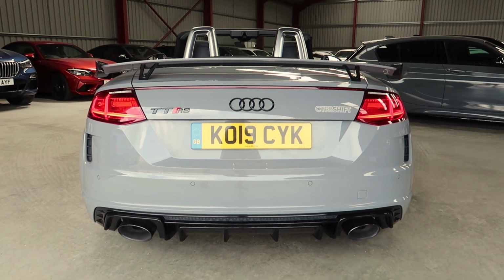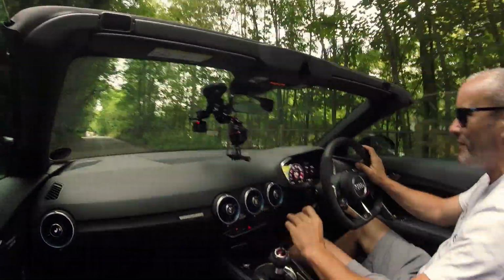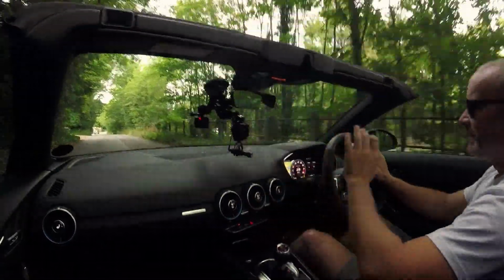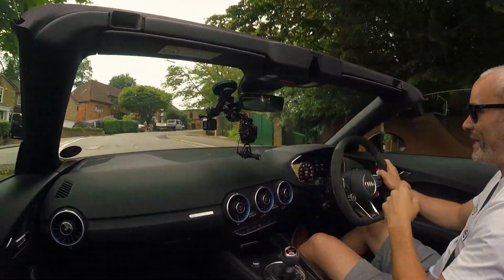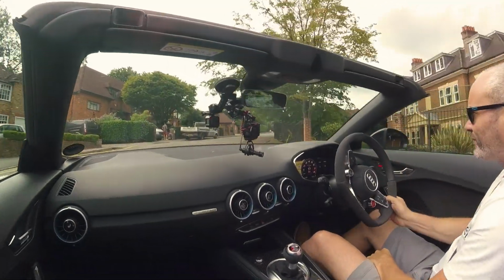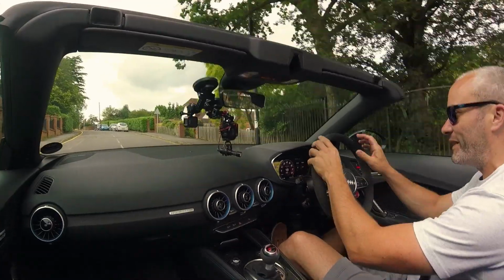Again, what does it feel like in this TTRS? Does it feel special? Well, it does. All TTs feel special. I really like the layout. I like the simplicity of everything. I like the lack of screen. There is no head-up display, but there's the brilliant virtual cockpit. To me, I'm still a head-up display fan. I think that's where the future's going. The steering wheel is really, really nice.